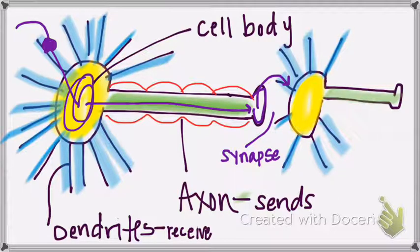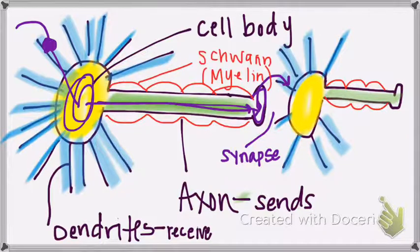And I like to think about the Schwann cells like a rubber coating on a wire. If the rubber coating wasn't there, the electricity could come out. The electricity would not travel in this perfect straight path. The electricity may come out, burn your house down even. So the wires of electricity are wrapped in rubber. Well, the neuron axon is wrapped in Schwann cells. And all together, the Schwann cells are called myelin sheath. So Schwann cells or myelin sheath.